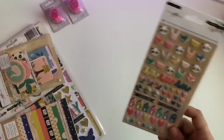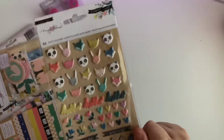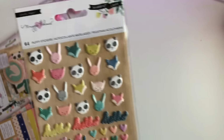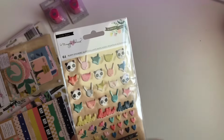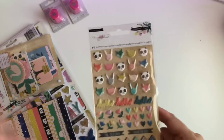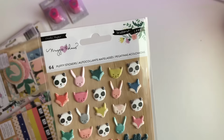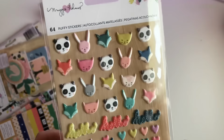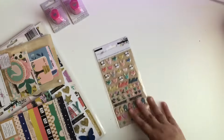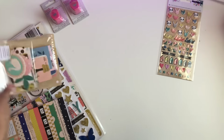I got some stuff I want to show you, and I'm pretty sure you've seen them on everybody's video, everybody's feed, but you haven't seen them on Liller's, right? You haven't. So I got the puffy stickers, you guys. These are so cute. I love them. I did order doubles, so Scrapbook.com is gonna have probably some of the same things and some of the other stuff that I'm missing. But look, you guys, these are super cute. I love the little houses, the little hearts, the cute little critters. Love it. I think I say that with all her collections, but I think this is going to be one of my favorites.